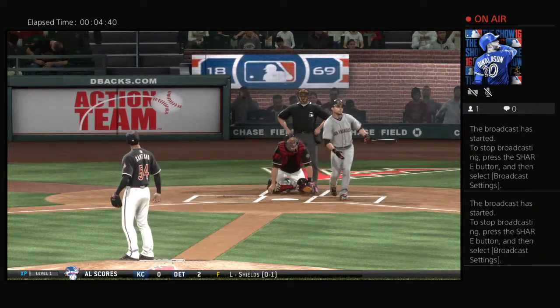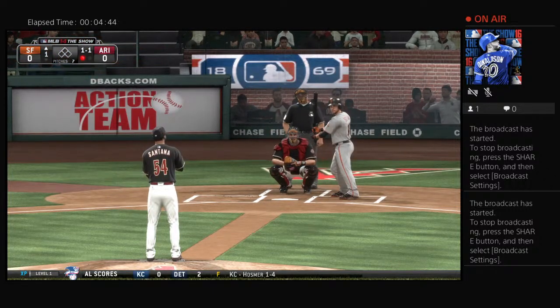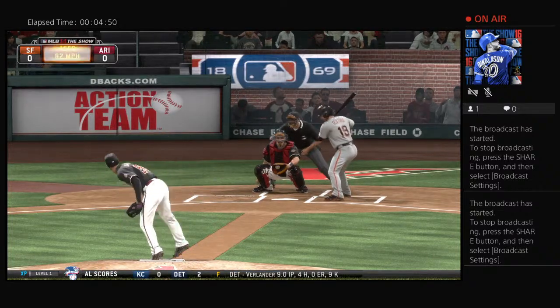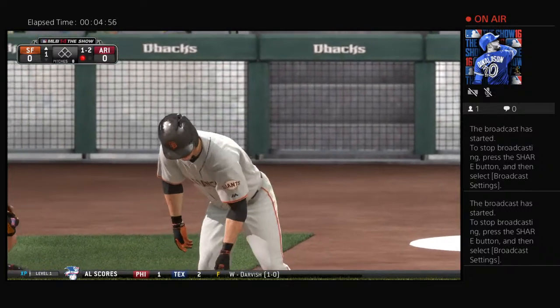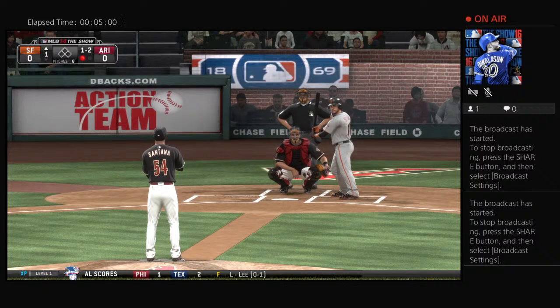Just does manage to get a piece there as this is bounced foul. Right there at the belt, 1-2 now. Bases are empty, 1 man out.